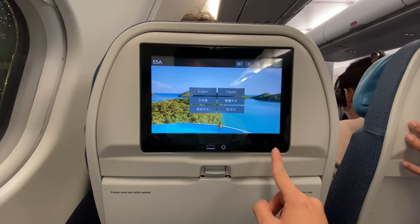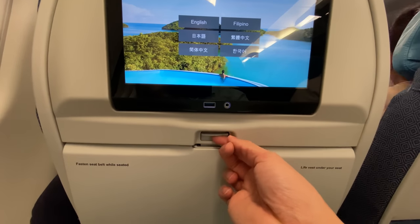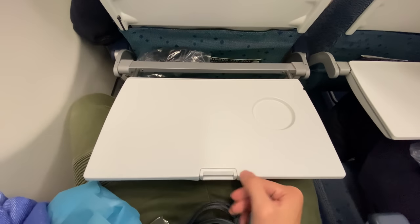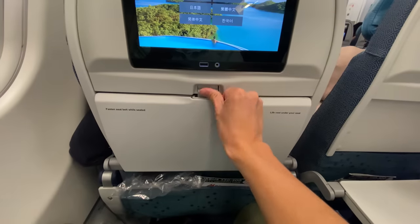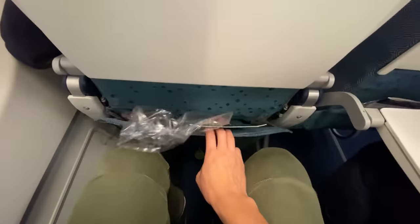And before we depart, I'm going to show you the seat features quickly. We've got no coat hook, but we've got a TV. It's touchscreen, but you can't adjust the position. And it's got a USB port. The tray table can be moved back and forth, but you can't fold it. And it's rather small as well. Some airlines, like Emirates, have really large meal trays in economy class. It definitely won't fit in here.